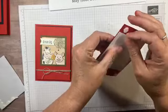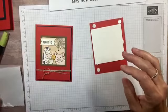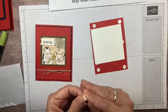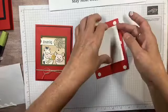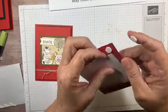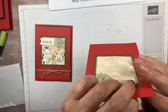There we go. Now I'm going to go back in and I'm just going to add some. I knew you couldn't help but comment, Kathy. Yes, I am. But for this one, I have a good reason, because I want to make sure it looks good.